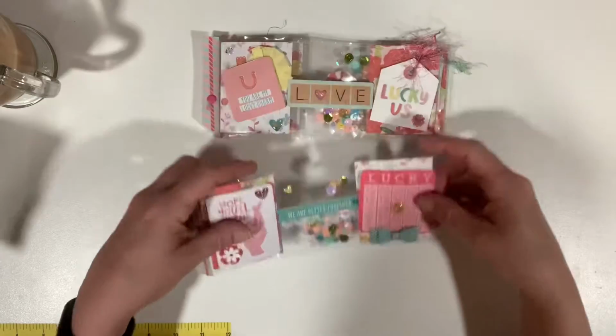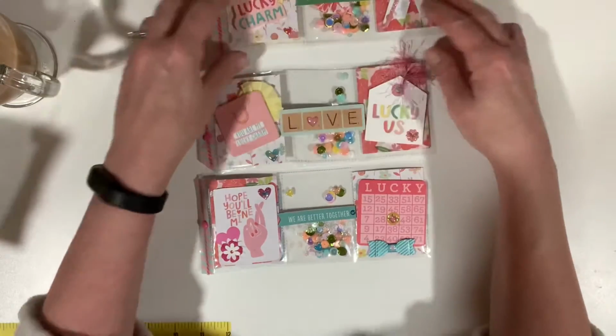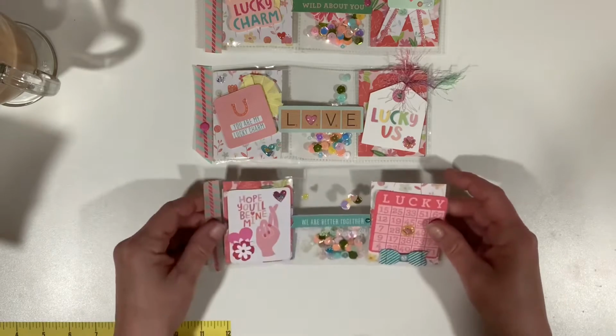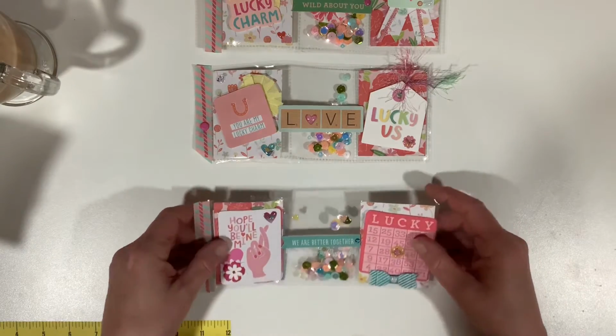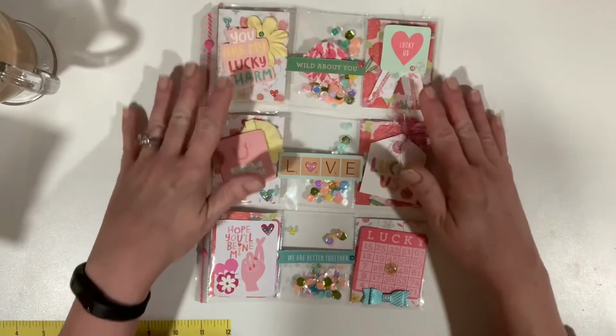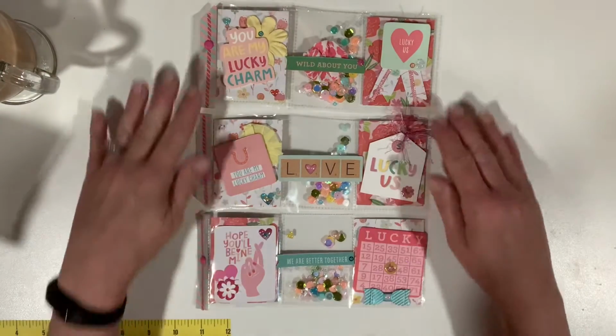And here are Linnea's pocket letters. Oh my gosh, how adorable. She used the Lucky Us collection. Oh, so stinking cute. Look at the, oh, I just love the colors. The colors make them so fun. Here, let's pull these so they're all in frame. And let's take a look.